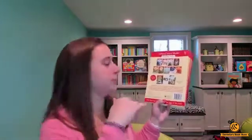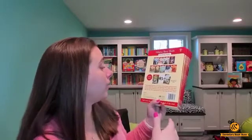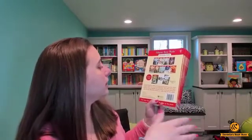Then the developing reader and the confident reader, instead of 12 books, there's 10 books because they're a little bit longer. Okay. So, and these sets are $44.99. So 10 storybooks. The developing reader is for children who are steadily gaining the practice and confidence that they need to read independently. These popular myths, legends, and classics are beautifully illustrated. They have the fun activities and talking points.